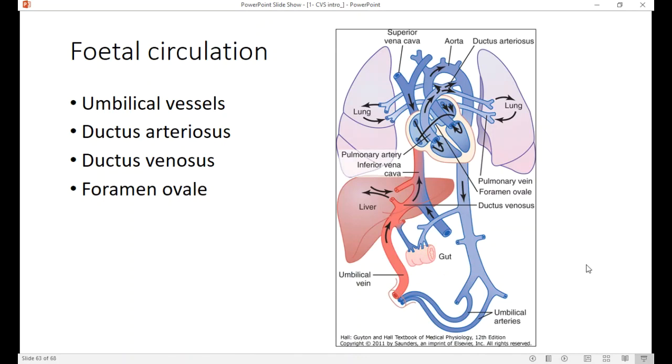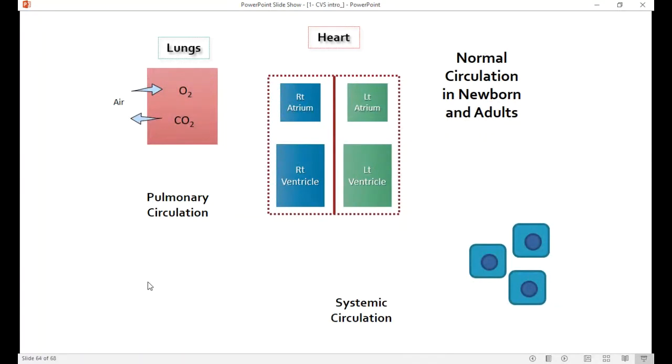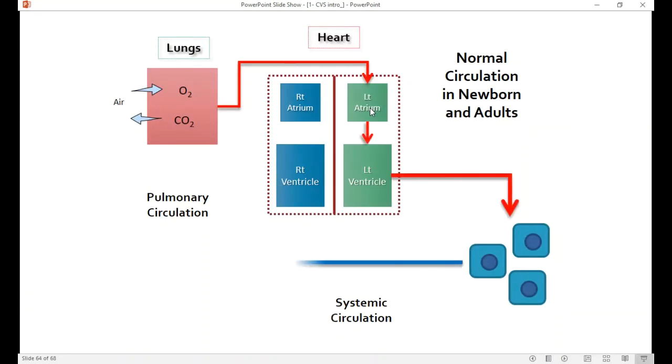Now let me explain this in a schematic. So this is normal circulation, in newborns or in adults. You have the heart here, you have lungs, pulmonary circulation, systemic circulation. We've already covered this. So what is happening? The blood is coming to the left atrium, oxygenated blood, goes to the left ventricle, goes to all the cells in the body, comes back into the right atrium, goes to the right ventricle, goes to the lungs, gets oxygenated, comes back to the left atrium. Everyone agrees with this, right?